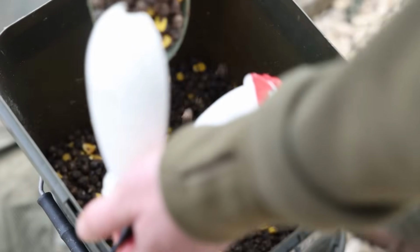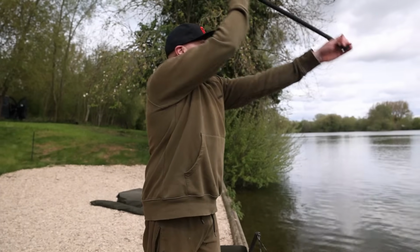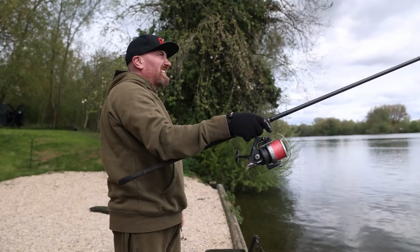We'll give you a quick update on how the day's gone. So the gentleman left the swim that I was going to be in, and obviously I've found my spot and put a good bed of bait out. I've put about 15 spoms out, maybe even 20.